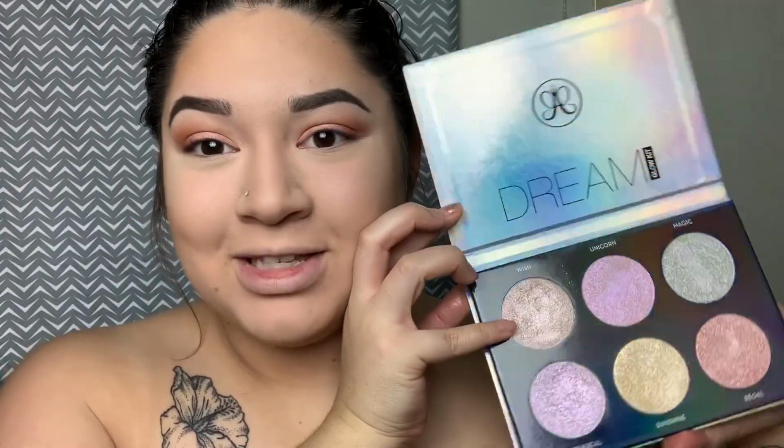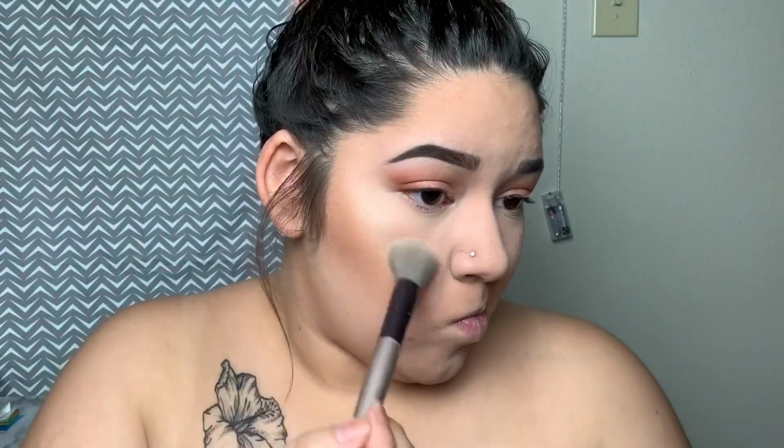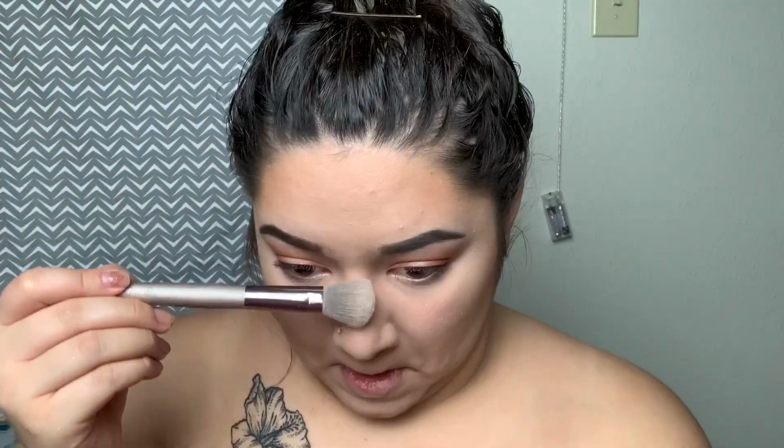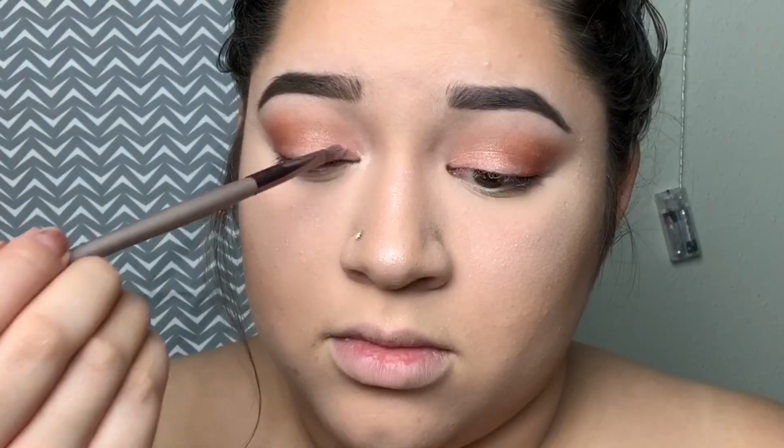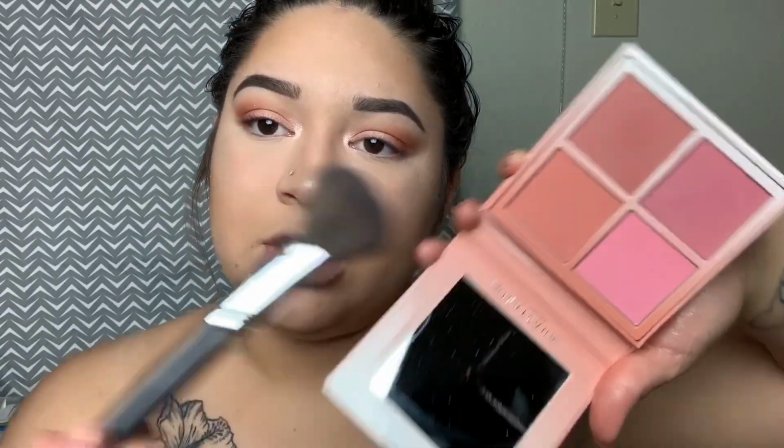So I'm gonna use the Anastasia Dream Palette. I'm gonna use the shade Wish for my highlighter for today. Take a smaller brush and the same shade Wish, and I'm gonna go in my inner corner real quick. Taking a blush brush, I'm actually going to be using my Anastasia blush kit. I'm going to be using the Oranger Coral shade for blush today.